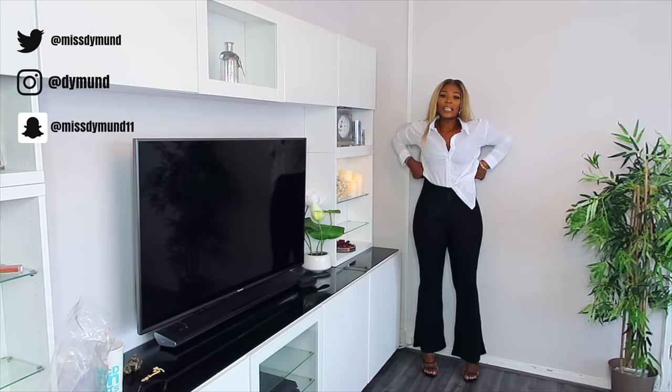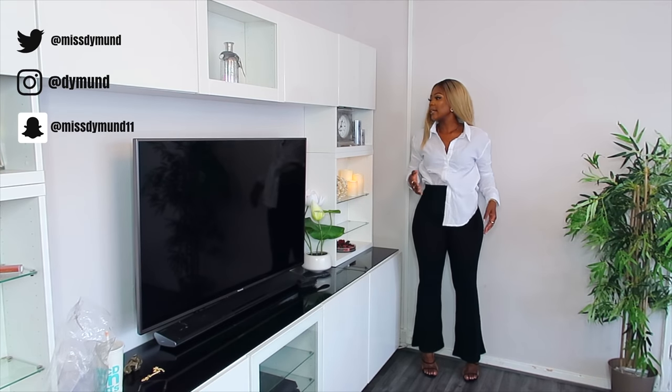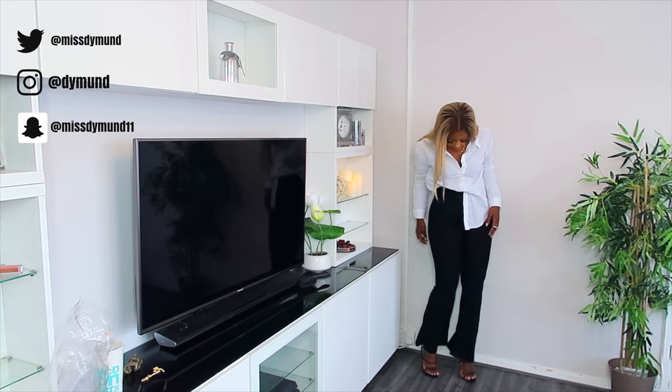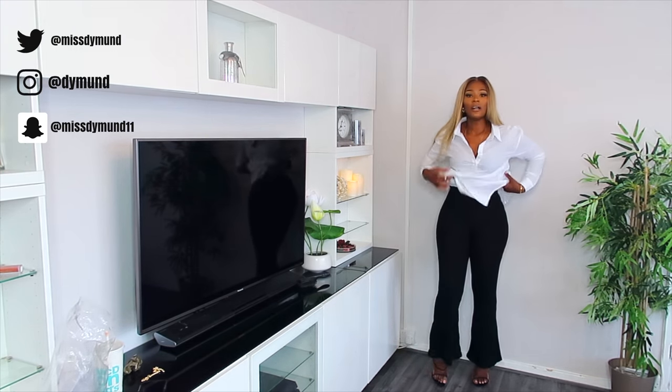Okay, so again, these trousers have come up a little bit short. I think the thing is, I really like high-waisted stuff, so I feel like I pull everything up. Maybe that's the problem, I don't know. But I've got these flare trousers just here.